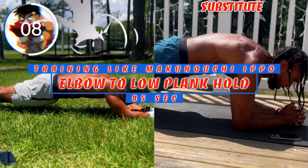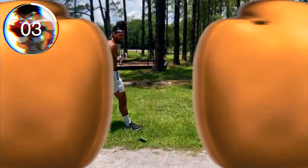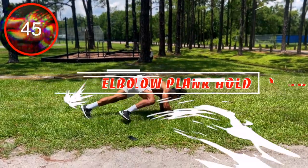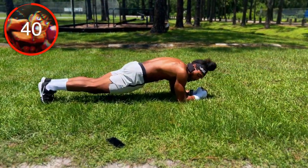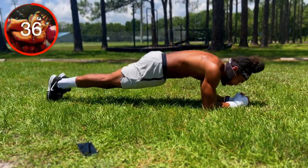Now we have elbow to low plank. So now we're going to be strengthening our core for these next two exercises. So right here, we're at 90 degrees, shoulders over our elbows. We're going to shift back, come forward.